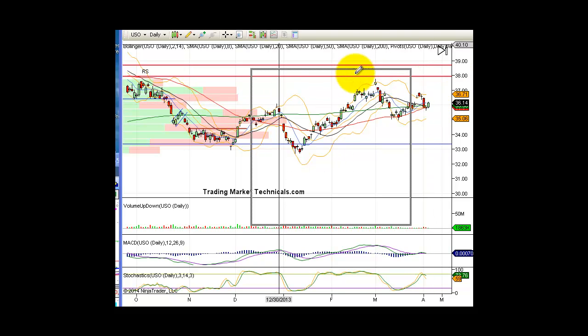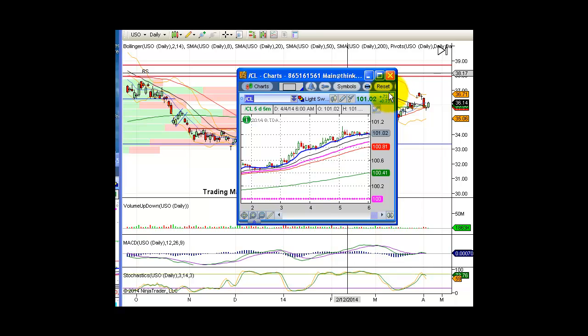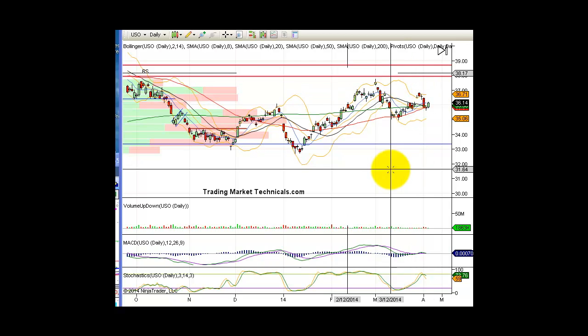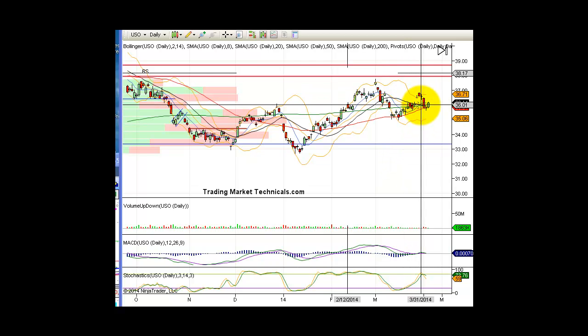Let me just grab the chart here, just real quick. It's up another 73 cents. Broke back above the 100 area, now at 101.03. So my cue here is going to be looking for a spot for USO. I'd love to buy it. I want to make sure that we get the non-farm payroll numbers out of the way.